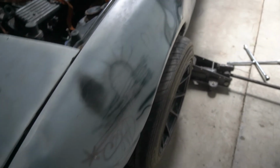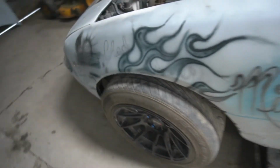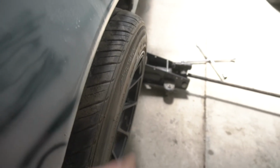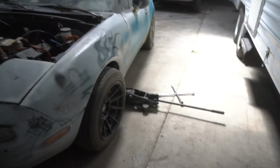I mean, that's just a 205 on what I think is an 8.5 rim. So imagine if these were 9.5, 10, or 12s. Imagine it being that much bigger. I think that's just about what I'm looking for.